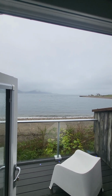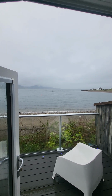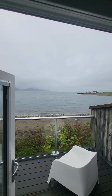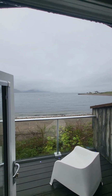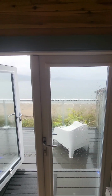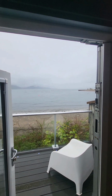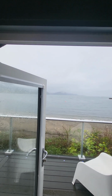We had an evening meal last night, which was very nice, but we haven't eaten there for breakfast or anything else, because to be honest, we wanted to sit here and eat breakfast. We've been sitting here looking out at the view. So yeah, that is pretty much it really.